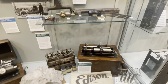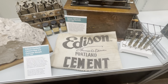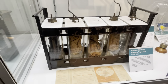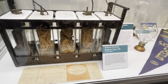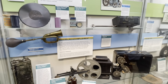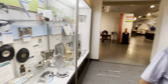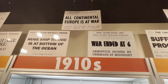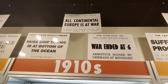He made batteries. Edison made cement. Yeah, that's how they started off with cement. So many different inventions. What is this? The battery? That was the Edison battery type, 1910. And if you go up here, you can see what was in each decade. Those are the big things in each decade. So the war in Europe.